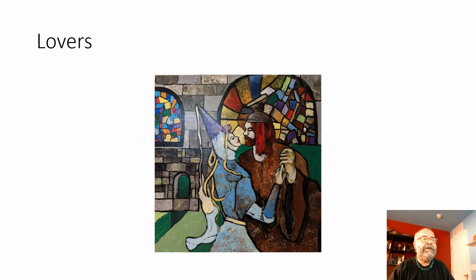Lovers is another take on Tristan and Isolde. I really wanted to do this again, but this time as a stained glass painting, and to do it in a raw, more direct kind of way that I'm used to working. So I wanted to create this kind of stained glass imagery of the two lovers in an embrace. And I really worked on the hands. I really felt the hands had to be rendered a specific way, so they become a focus of the painting to me. Every time I look at this painting, the first place I'm drawn to are these hands.